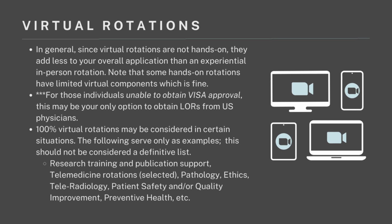I would say that there are rotations that are 100% virtual that can be considered in certain situations. And I've listed some examples below. These are not meant to be a definitive listing of possibilities, but to give you some idea. For instance, a research program doesn't need to be in person. Telemedicine rotations are specifically designed to be like that. Pathology rotations, ethics rotations, where you discuss ethical principles and problems in case discussions. Teleradiology, review of x-rays and various types of radiology imaging, patient safety or quality improvement electives, preventive health, and there are most certainly additional rotations, but I include this just for your interest.